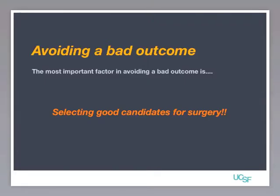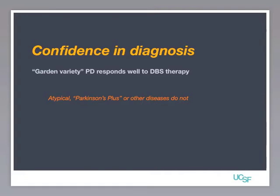The most important thing, though, about avoiding a bad outcome, the most important factor that we as doctors have control over when trying to make sure that people do well is actually picking good candidates for DBS. Many Parkinson's patients are or become or will be at some point good candidates for DBS, but many aren't. And so I want to talk a little bit about what makes someone a good candidate. And really the number one thing that we look at is confidence in the diagnosis, which may seem a little bit silly, but as many of you know, Parkinson's is not diagnosed by a blood test or by an MRI scan. It's diagnosed by smart, experienced doctors like Dr. Christine, like Dr.